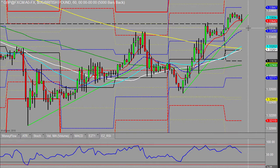If it starts breaking below that area, well, as I say, I'd become a bit more bearish and maybe look to trade it back towards that daily pivot. But at the moment, erring more towards bullishness.